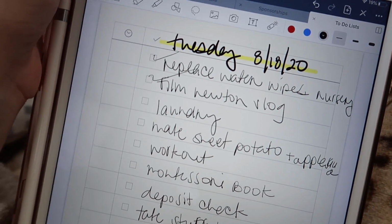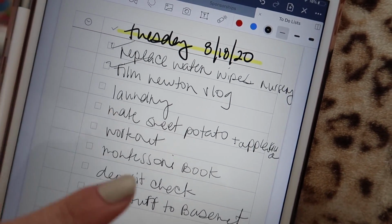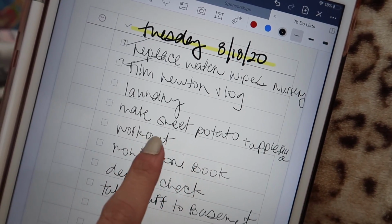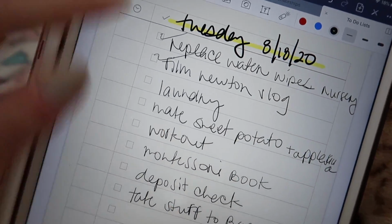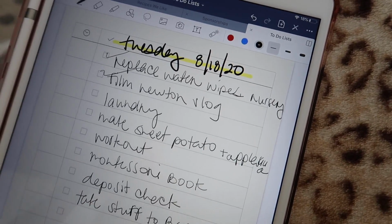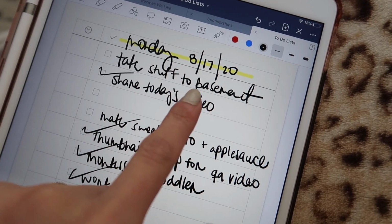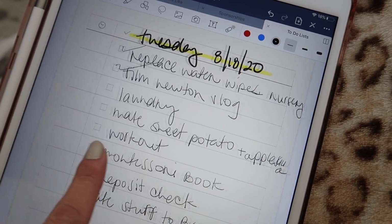But today I wanted to do some laundry, and make a couple things for the kids to have in the fridge. I wanted to do a quick arm weights workout, and read my Montessori book. I have a check to deposit, and then I need to take some stuff down to the basement. So this keeps me on track as far as what I need to accomplish. There are some times when stuff rolls over. Yesterday I was supposed to take stuff to the basement and I didn't get around to that, so now it's on my to-do list for today.